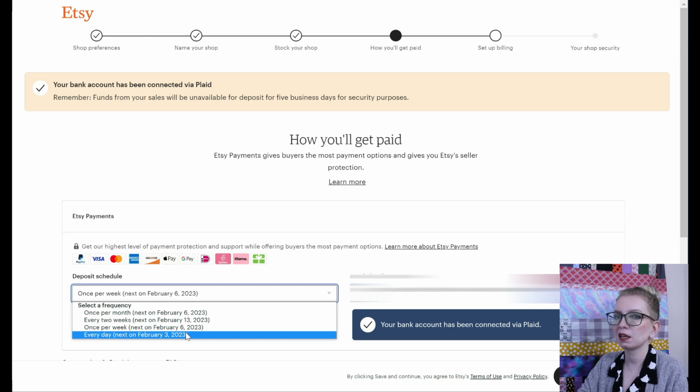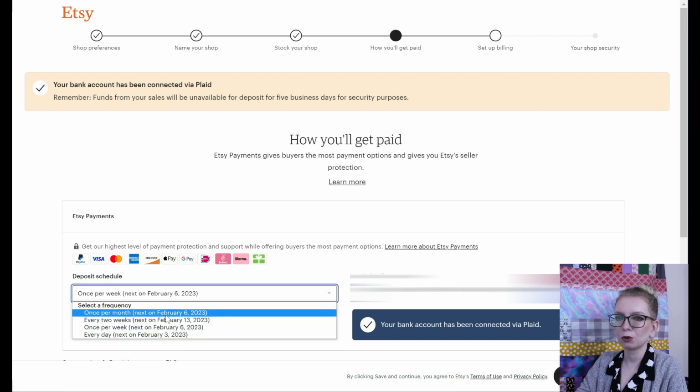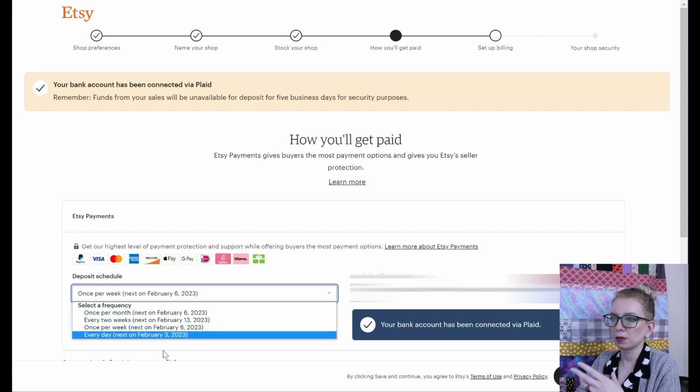I think every day is too much unless you sell a lot. Because what's going to happen is if you do it too often, you're going to end up paying the fees, because if you don't make a sale, you're going to owe the listing fees. So making it less frequent is going to give you more time to get sales to cover the fees instead of taking it out of your bank account.